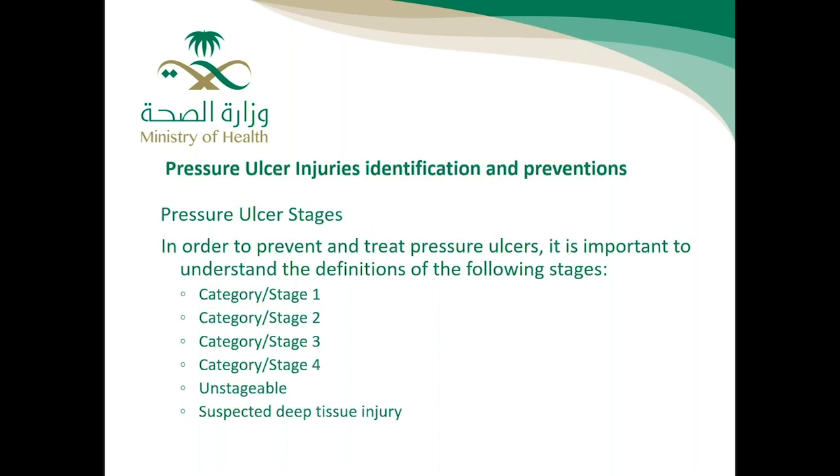Pressure ulcer injuries, identification and prevention. So pressure ulcer, the stages. First, stage 1 is non-blanchable erythema: intact skin with non-blanchable redness of a localized area, usually over a bony prominence. Darkly pigmented skin may not have visible blanching. Its color may differ from the surrounding area. The area may be painful, firm, soft, warmer, or cooler than the adjacent tissue.